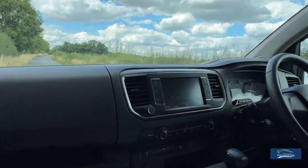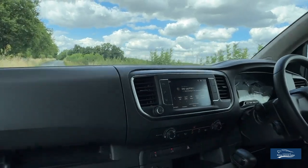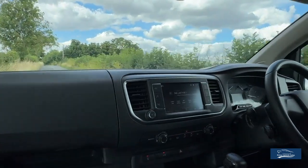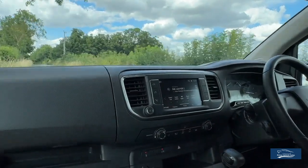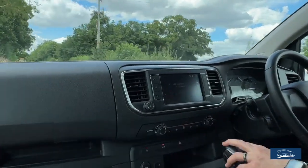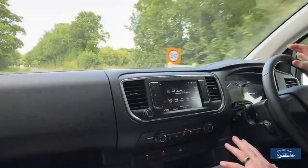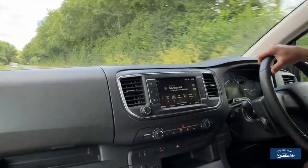One owner from new, great pedigree, service history with it as well. It's all up to date, sorted and ready to go, really. Still benefiting from manufacturer's warranty as well, because it's not even close to 3 years old yet. So, all in all, a greatly packaged little van.